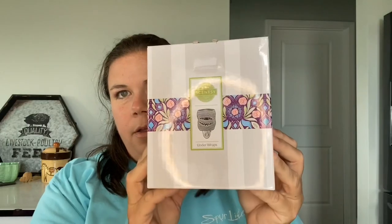Okay, and I have another of the mini warmer mummy under wraps. That's for my sister. I'm going to set that aside for a second. I want to get the warmers out of the way first.